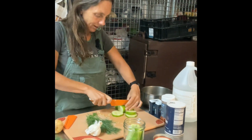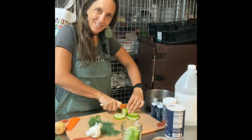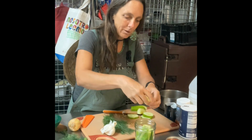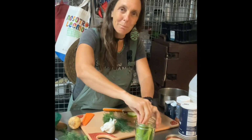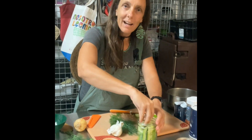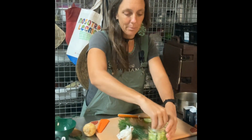You can also pickle a lot of things that are not cucumbers. We have pickled carrots in our classes with youth and with community. We've pickled okra. We've pickled green beans. Dilly beans are delicious. You can pickle watermelon rinds. There are so many things you can pickle.